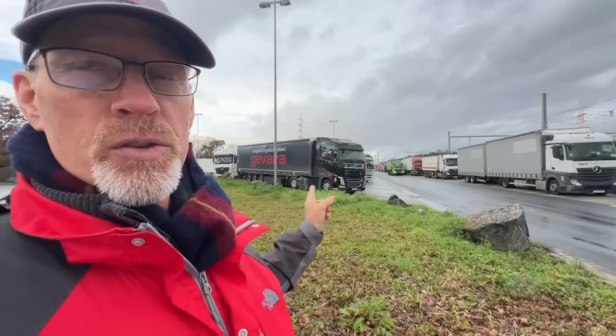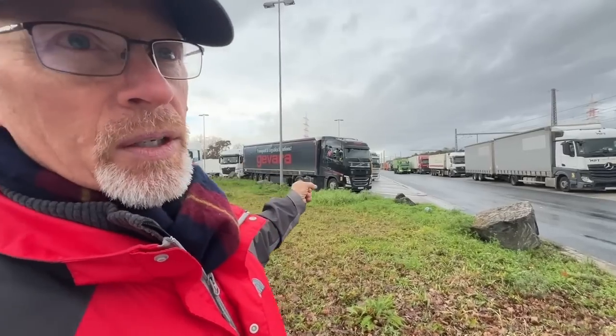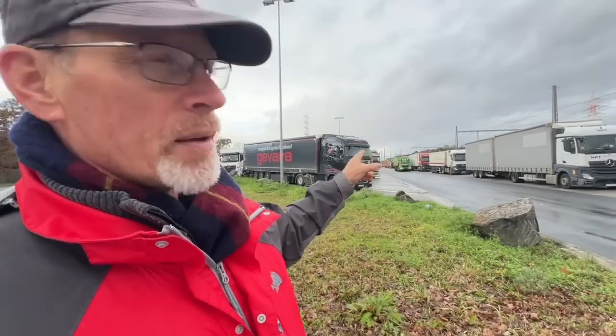Each axle on the trailer can carry 10 tons, right? So that's 30 tons, which is 60,000 pounds. And then the tractor drive axle is another 11.5, that's 22. These guys can actually carry, they're legal up to 88,000 pounds. Even though this truck is smaller than an American truck, it's legal to carry more weight than an American truck. We're limited at 80,000 pounds.